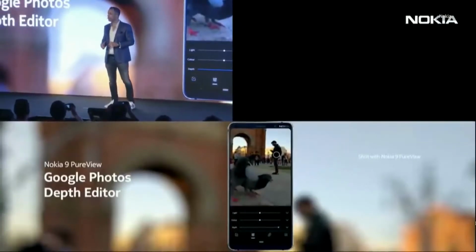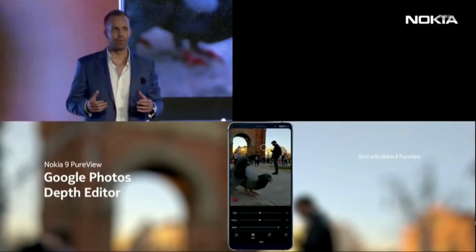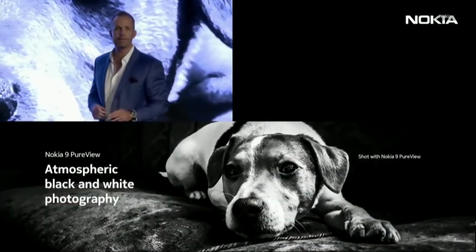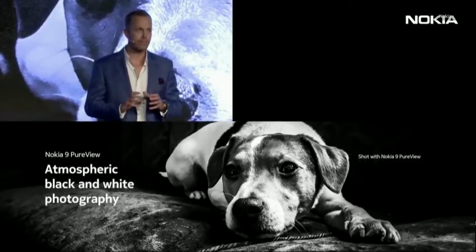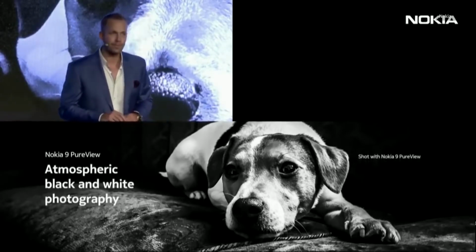You can now go to Google Photos and edit the refocus and decide what kind of a blur or bokeh effect you wanted for your picture. Since we have those 3 native monochrome cameras capturing that 2.9 times more light, we can perform image fusion with simply these cameras, delivering an extraordinary amount of detail.